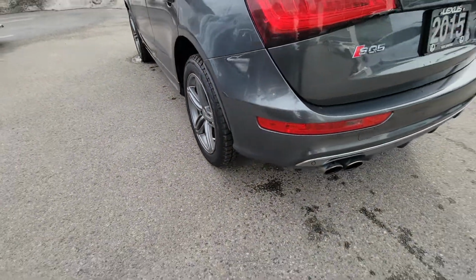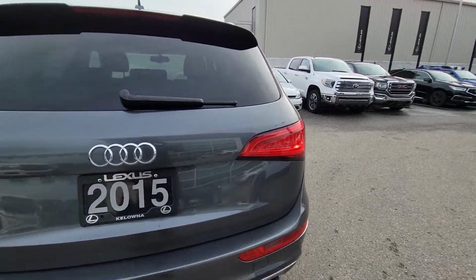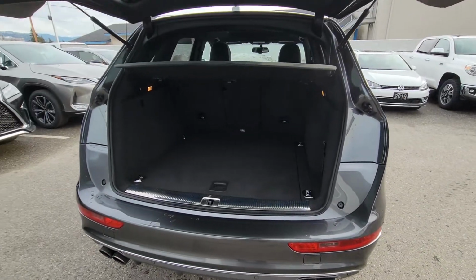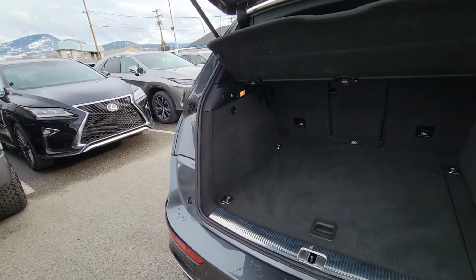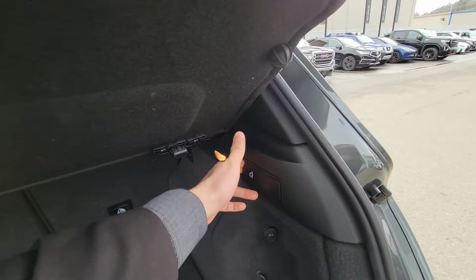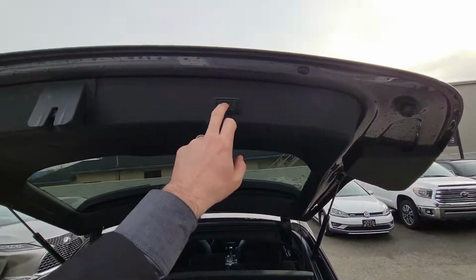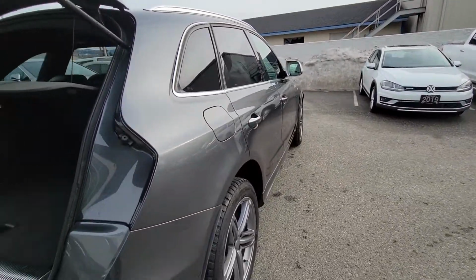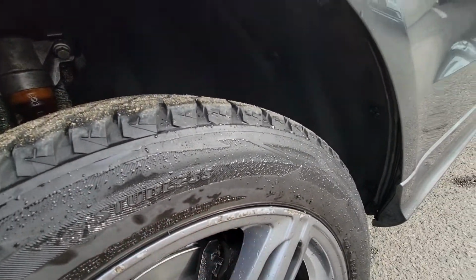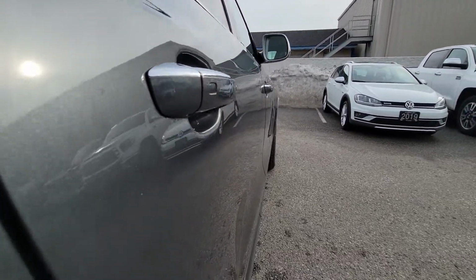No curbing on that rear rim. You have a nice quad exhaust here, really sporty. Nice big storage area in the trunk. And you do have the levers here to fold down the back seat. Coming along to the passenger side here, minor curbing on the rim just right here. And looking down, no dents there.